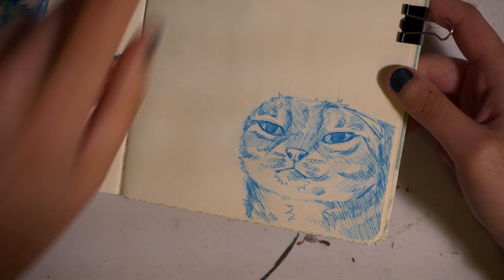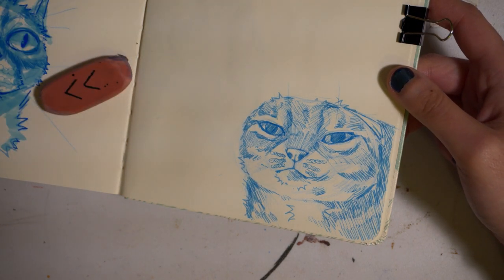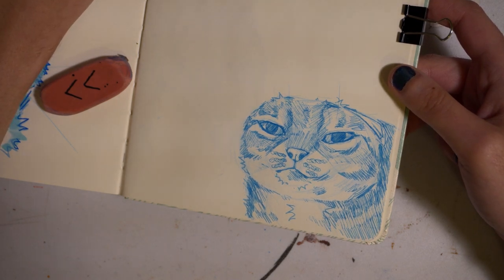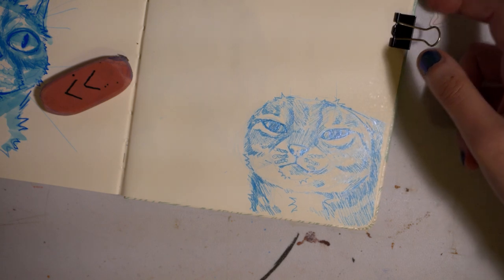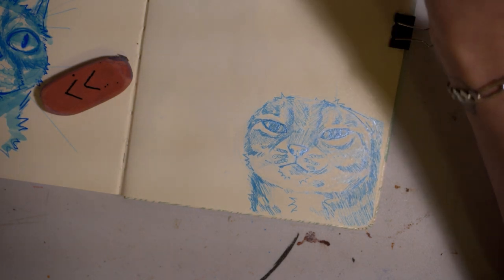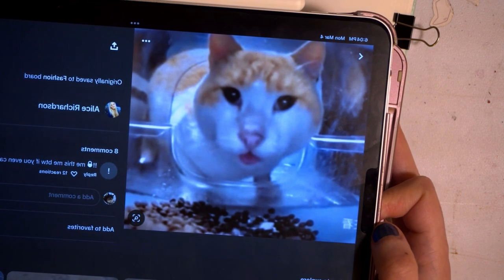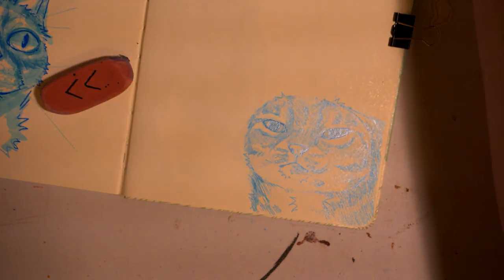I'm trying to choose which cat is going to be next here. I don't really know. Ooh, Pinterest is being weird. I might draw Mr. Fresh, which is this cat from popular Chinese TikToks, or I could draw this guy, who I think oftentimes looks even weirder than Mr. Fresh. This guy is awesome looking. Look at him looking at the camera with those eyes. Another meme cat. And I think I'm totally gonna give him a whirl instead.